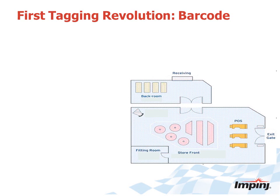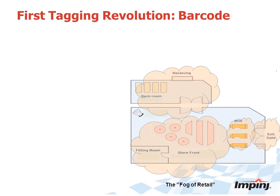To start our discussion of RFID and retail, I'd like to present for you first this stylized map of a retail store. We have the front store, the back room, the point of sale, exit gates, fitting rooms, and receiving. And before there were barcodes, you might say that the entire operation of a retail store was enshrouded in what you might call the fog of retail.